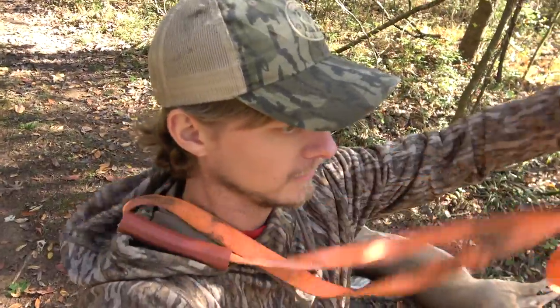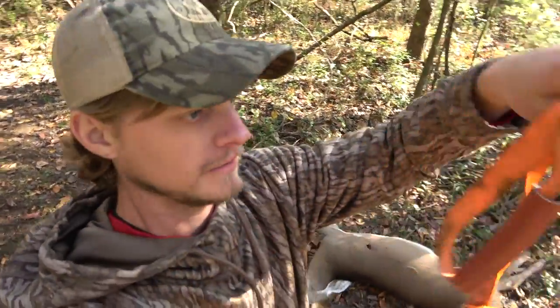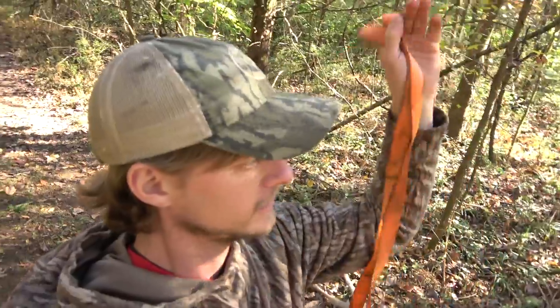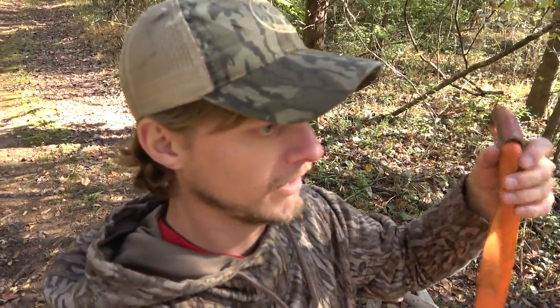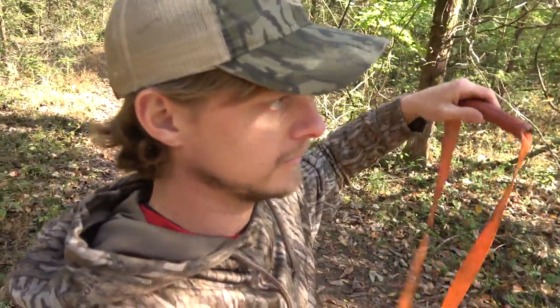Let me show you a little trick here. This is an aider I keep in my bag just in case I need an extra step out of one of my climbing sticks. Also doubles as a really good deer drag. I'll show you how I set it up to make dragging real easy.